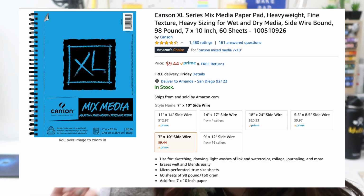Next is my all-time favorite sketchbook, the Canson XL Mixed Media Sketchbook. The 7-inch by 10-inch size retails for $9.44. Also Prime eligible, so it would ship to you in 2 days. This is seriously the best sketchbook for somebody who has been using really cheap sketchbooks and maybe has only experimented with the thinner kind of cheap drawing paper. This is a much heavier paper that allows for some experimentation with different media, and it's a nice size because it's still travel friendly but isn't quite as small as some of those pocket sketchbooks.